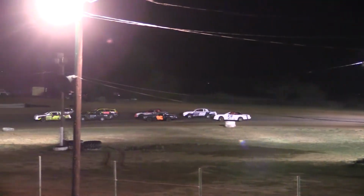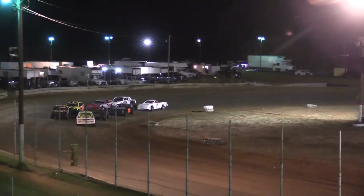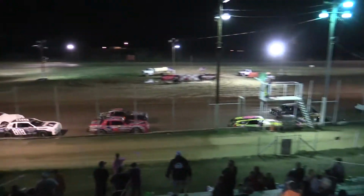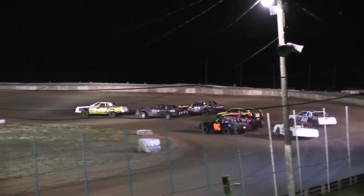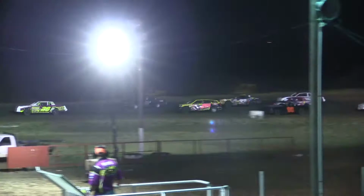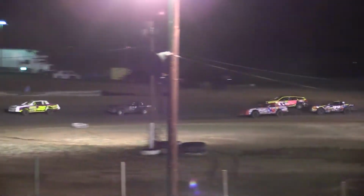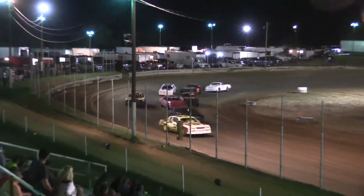Lights out into turn 3, as Bernard leads the field around. Coming out of turn 4, it's green flag racing as Bernard leads the field into turn 1. Jeff Blackwood on the bottom. A little bit of contact with Shelby Baker getting shuffled back a few spots as O'Brien goes from the back up to 3rd place now. On the bottom looking for more.